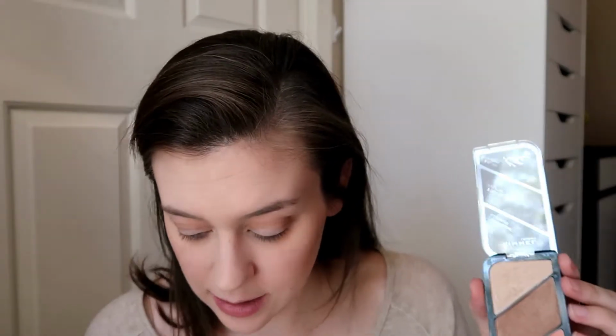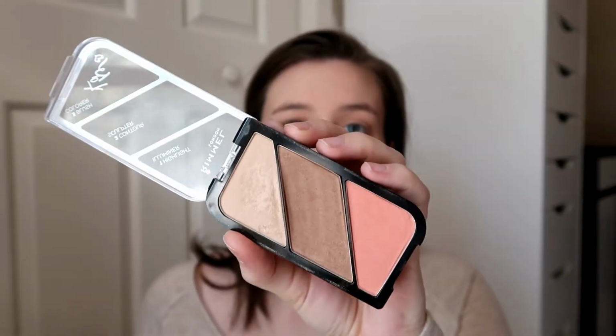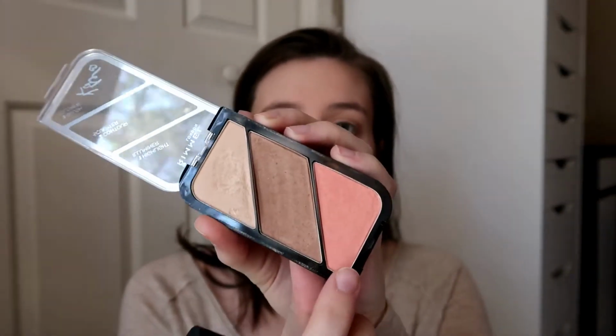And like I said, I'm just going in with that same contour bronze color that I just did. And I will... that's done.